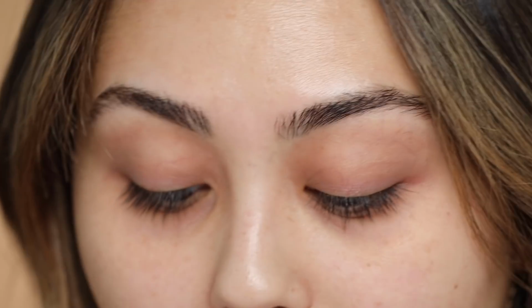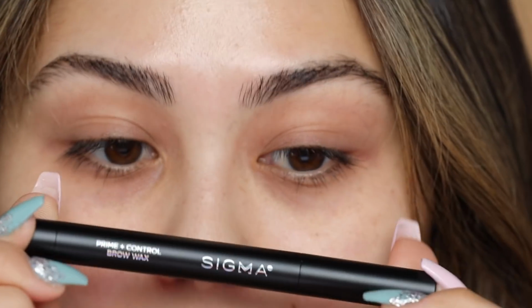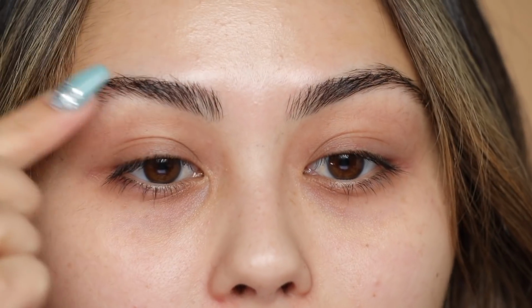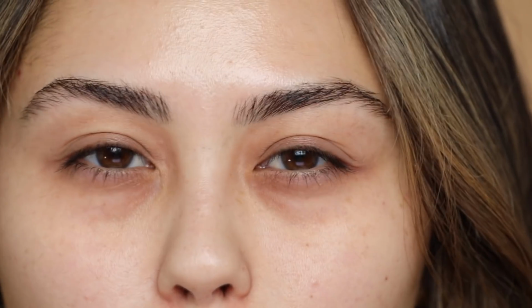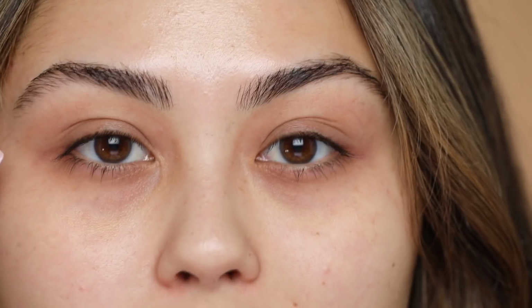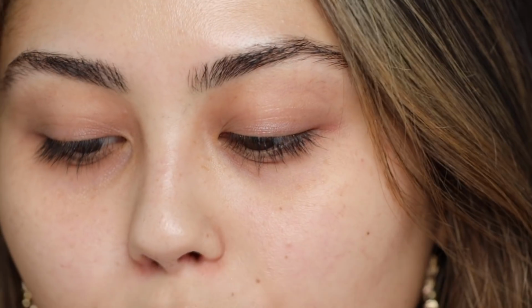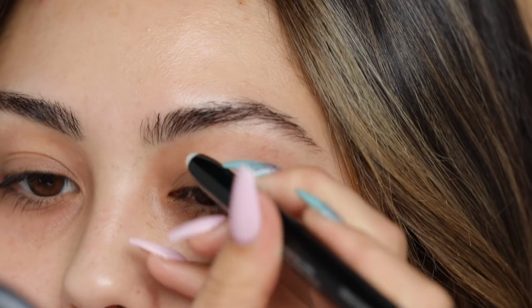So even though the brow pomade is the main product that I've been using to get the brows that everybody has been asking me about, how I get those super defined looks, the first product that I go in with is actually the brow wax. I'll use this. I already did it on this side just so you could see the difference it makes. It helps to hold the brows in place and give you the shape that you are looking for. It shapes them up so that you can really easily go in and fill in the sparse areas. So it's really easy to use.